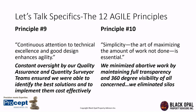I'd like to move on to principle number 10. Don't worry, we've only got 3 more to go. Principle number 10 is simplicity, the art of maximizing the amount of work not done. It's very essential.